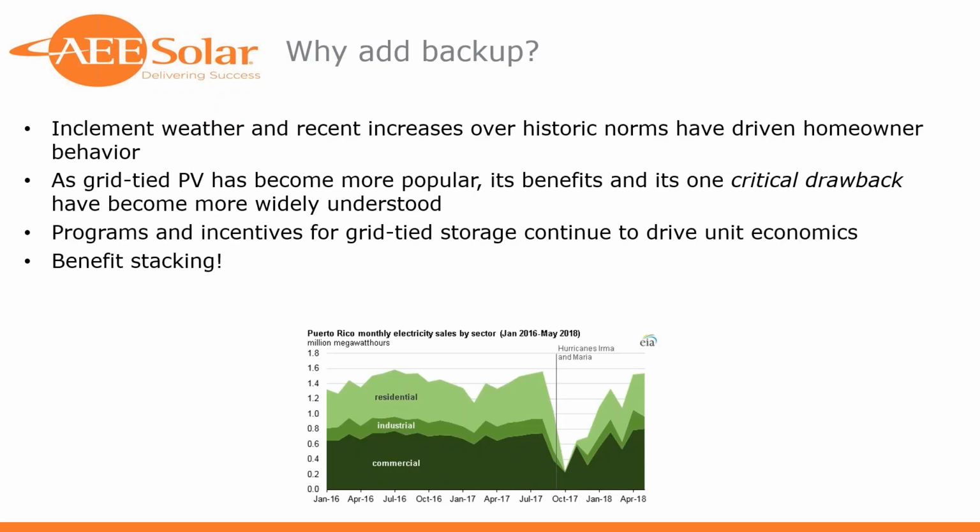So why add backup? Why are customers asking for this? Why are we, as an industry, positioning this as a value-added solution for customers? It comes down to inclement weather and the fear of inclement weather. I think, year by year, we're faced with more brutal reality on, frankly, natural disasters and the impact on local grids that can have.